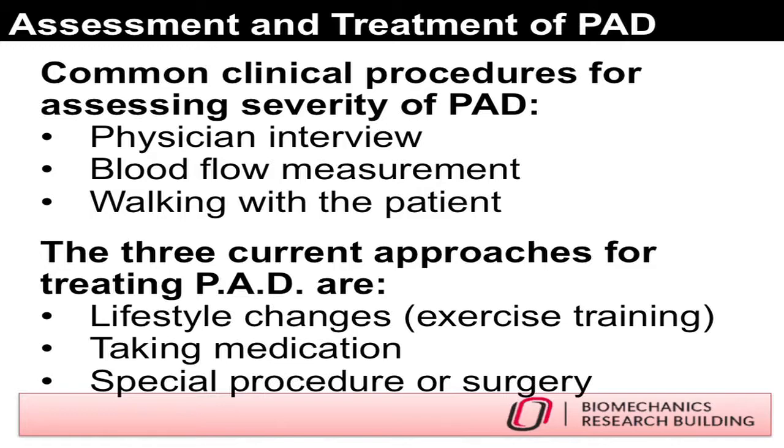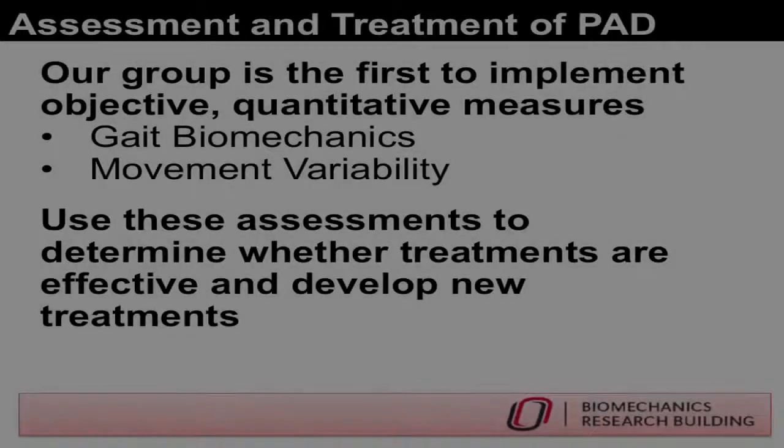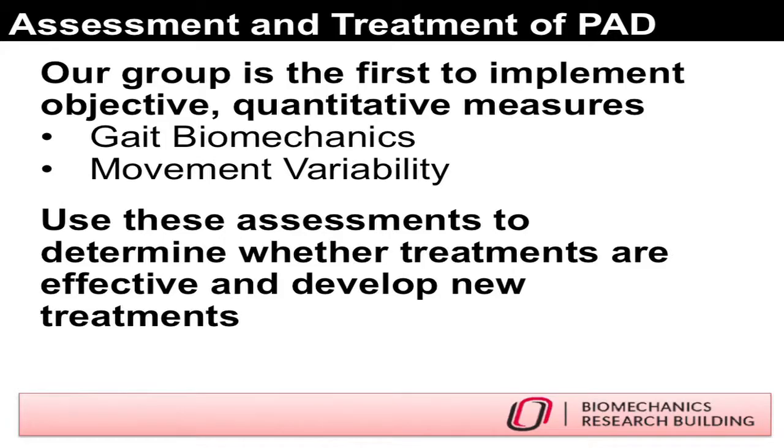And then from that, they will prescribe either lifestyle changes like risk factor management, diet, exercise, a medication that will help the blood be less viscous so it will flow easier, or a special procedure like a bypass surgery or a stenting surgery in the arteries of the legs. So our group is actually the first in the world to try to measure how these patients walk differently from healthy individuals. And so we've been using these assessments, the ones that you saw with the video game, to measure how they walk and then to assess treatments and develop rehabilitation from these measurements.